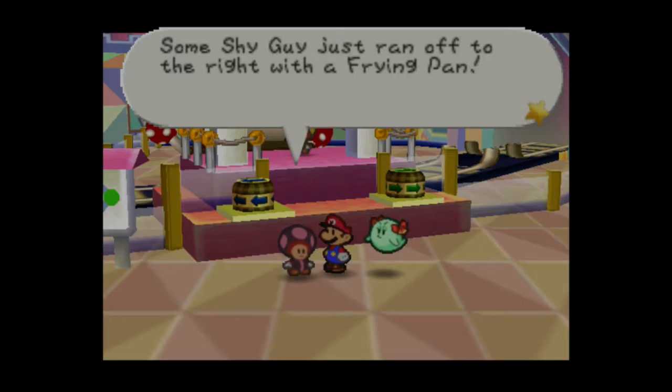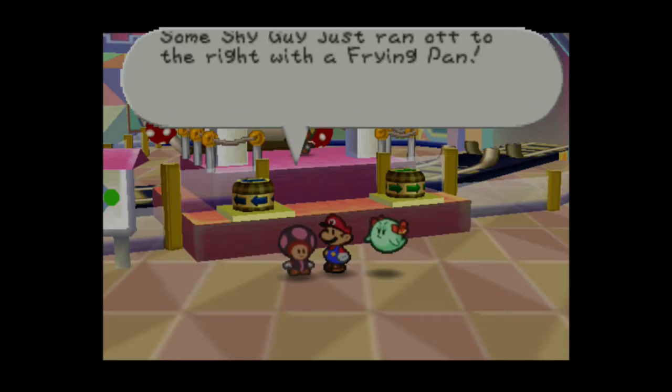Some Shy Guys just ran off to the right with a frying pan.